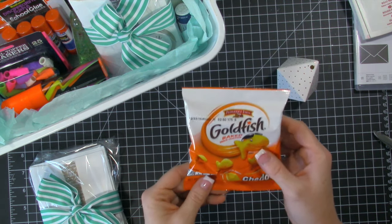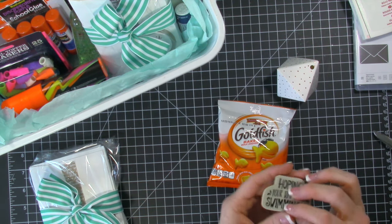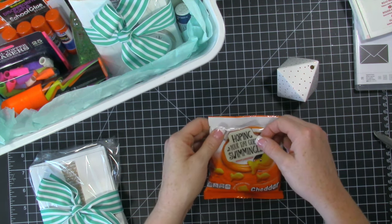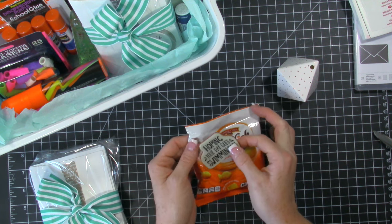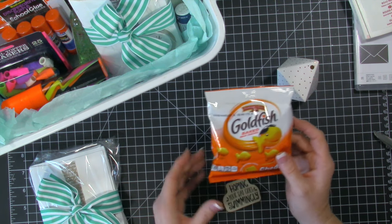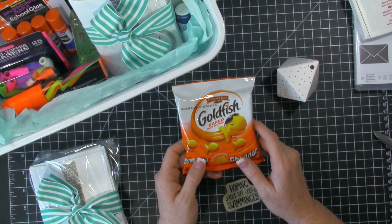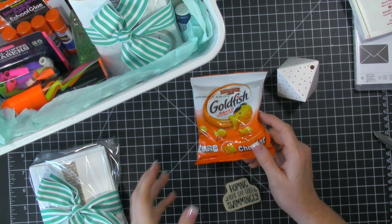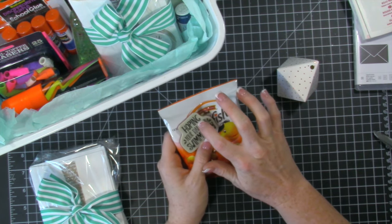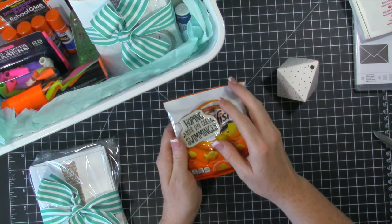And then for Violet, I picked up these little goldfish packs, and I was thinking about using this stamp set, Hope Your Day Goes Swimmingly, and doing just a tag on there that she could hand out, like maybe doing some baker's twine and tying a bow and a tag around it, and then that would be really easy. To be honest, again, I just ran out of time to do the creative, cute bags. So we're starting school and I need to get with it. So I thought that that would be cute. Hope your day goes swimmingly. I even thought about crossing day out and writing year. Hope your year goes swimmingly. I thought that would be creative.